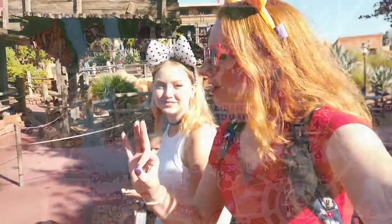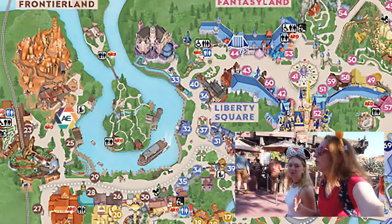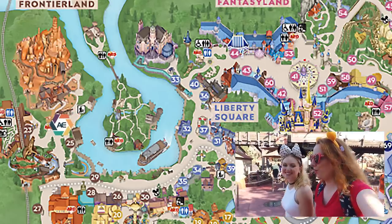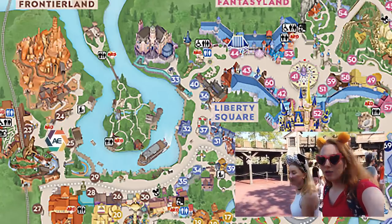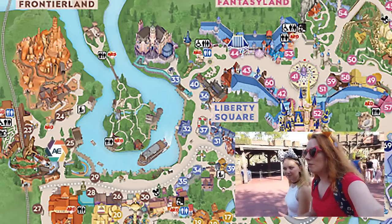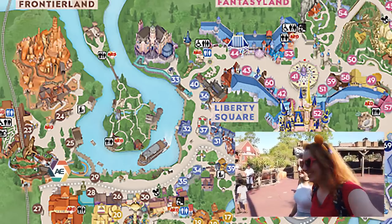Big Thunder Mountain Railroad, very fun coaster. I definitely think it is a little more on the intense side. Yeah, for Disney World roller coasters, not for roller coasters in general. Maybe it's for the kiddos. If you want a smoother ride, you can request a ride in the front. It's smoother up there. If you want a wilder ride, hit the back.